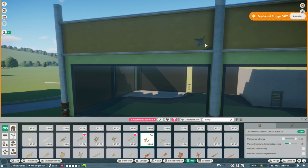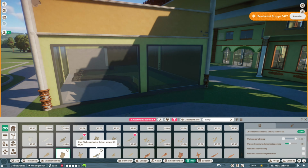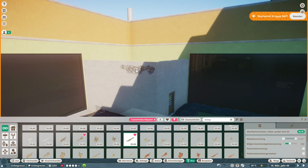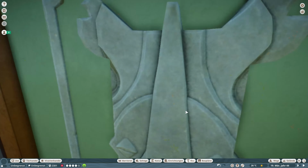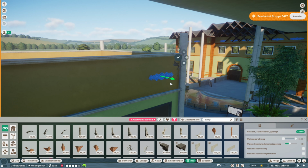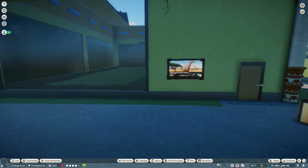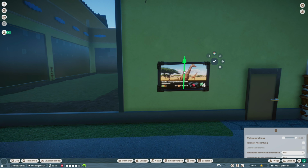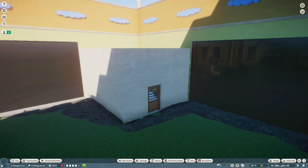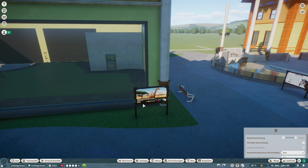Just adding a little bit of damage to the walls to make it look a little bit more realistic. That is something that I actually learned from Thomas Freaks, who is also a content creator here in Germany, that you always have to give your buildings a little bit of a used look, because when it looks too new and too clean, it doesn't look realistic. So always add a little bit of damage to your buildings or a little bit of dirt or something like that.